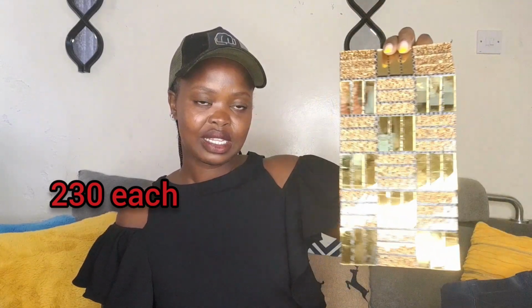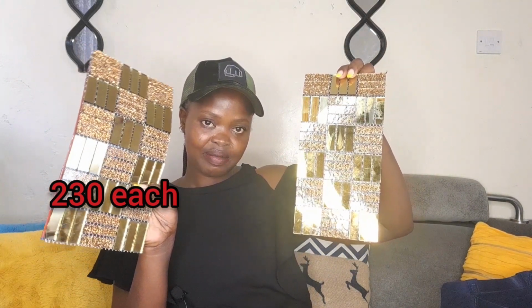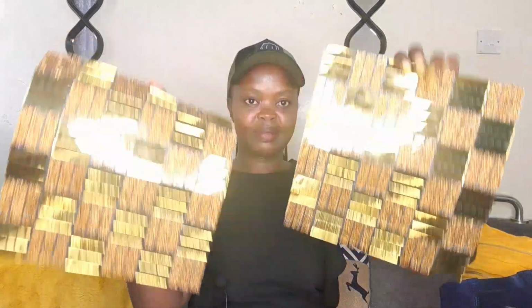Yeah. And to my favorite ones, I got these mirror tiles. This is how beautiful they are. I got these mirror tiles, yeah, and I got two of them, and they are big. Now guys, you can see them well, yeah. At a cheaper price, because I had bought another one.